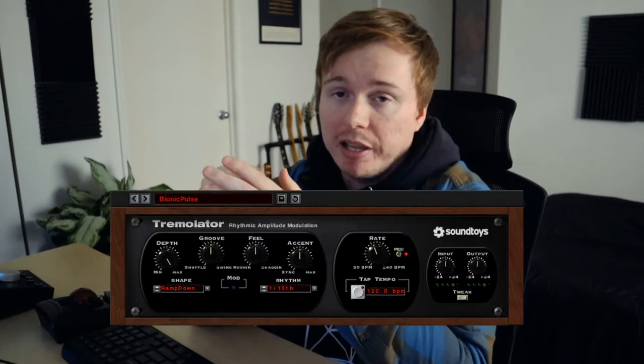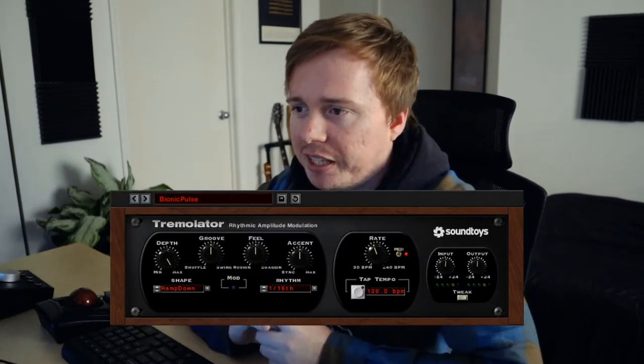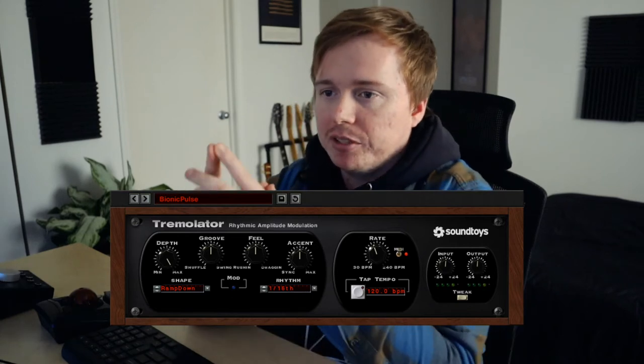The next one is going to be Soundtoys' Tremolator. It's a tremolo plugin, or you can make cool pulses with it, but I feel like it's a little bit more in depth and there's a little bit more to it than other tremolos I've used. Actually, the whole Soundtoys bundle could be in this video, but for the sake of time and everything, I'm just going to focus on the Tremolator.